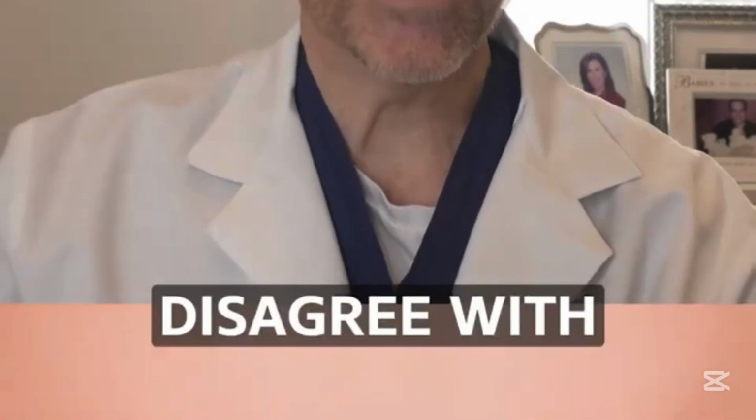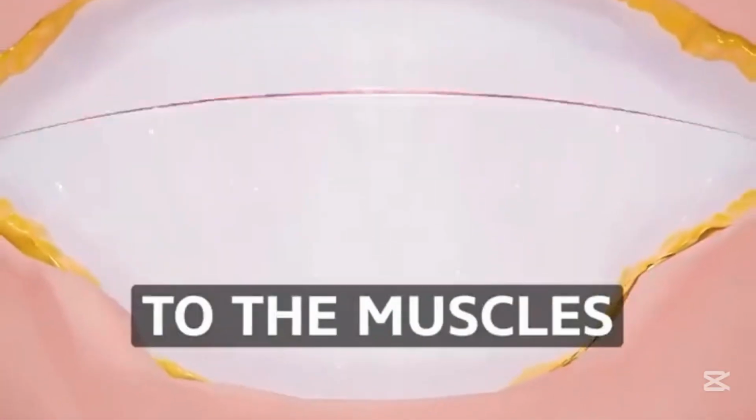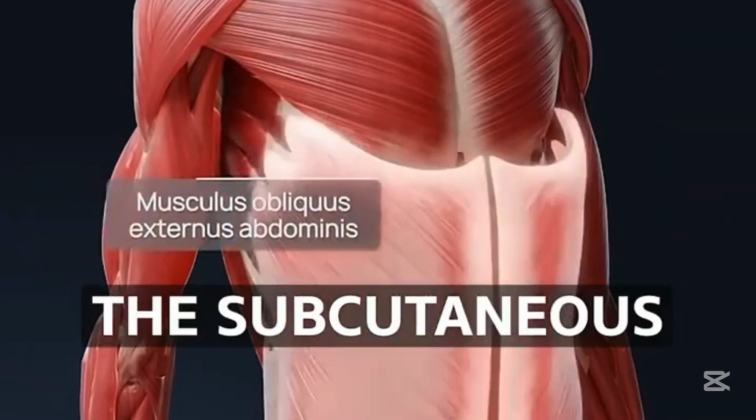The only thing I would disagree with is the uterus is stitched closed, but everything else is stitched closed too. The muscles of the abdominal wall, the subcutaneous tissue.